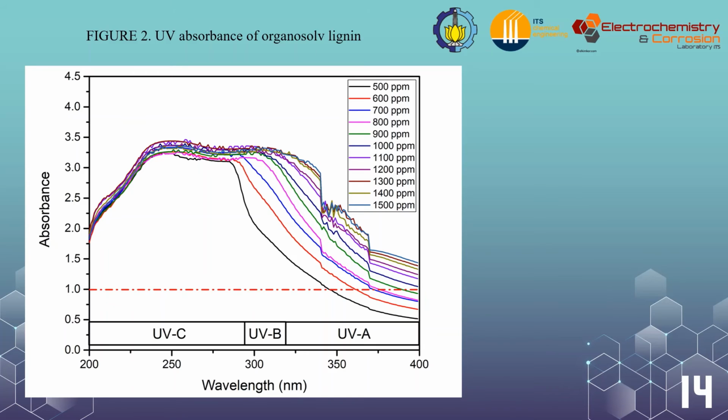increasing lignin concentrations. For UVC at all concentrations, there was an increase in the absorbance value at a wavelength of 250 nanometers, and it then stayed constant until a wavelength of 290 nanometers. The increase in absorbance value may be because the chromophore structure in lignin can absorb effectively at the wavelength.